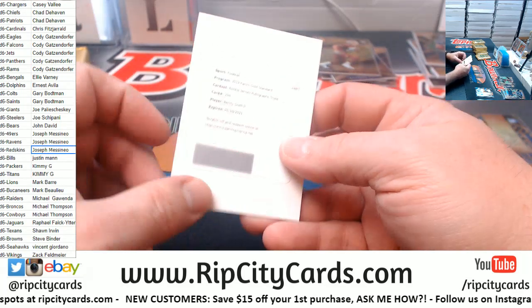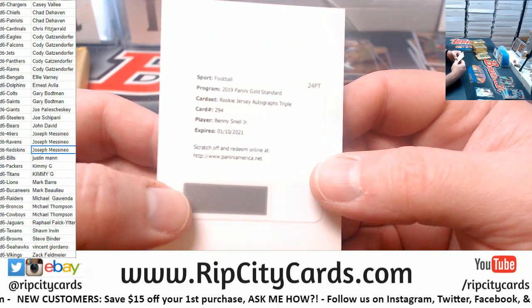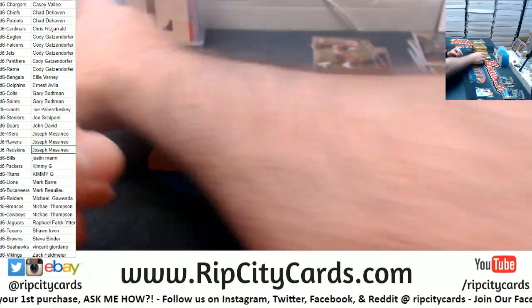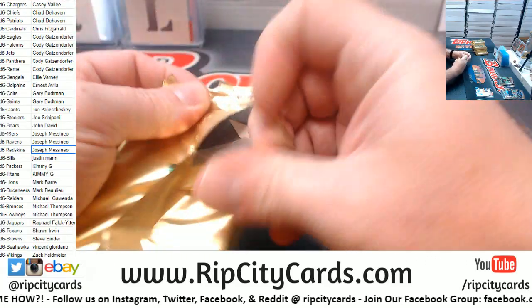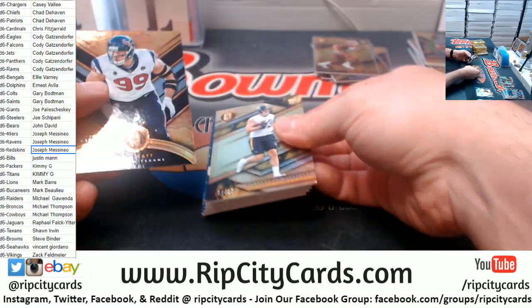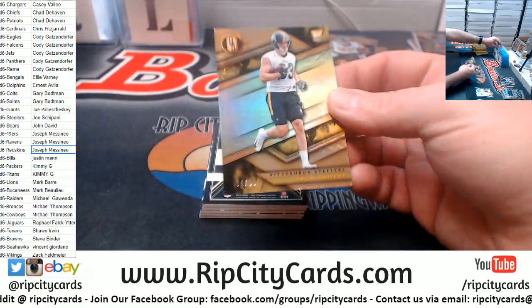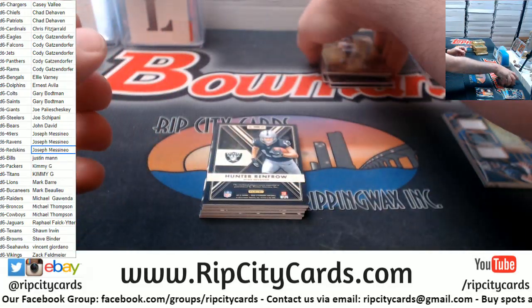And dear value collector, congratulations on your Benny Snell Jr. rookie jersey autographs triple. Snell is Steelers, right? Snell, Steelers. J.J. Watt, /75, Texans. Zach Gentry, /299, Steelers.